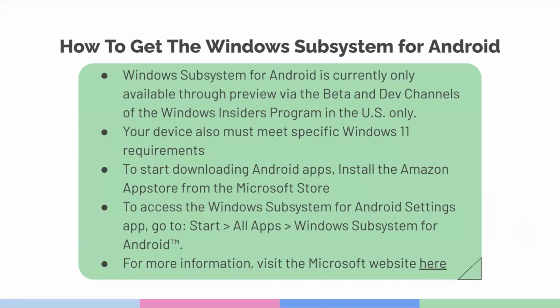To start downloading Android apps, you install the Amazon App Store from the Microsoft Store. And to access the Windows Subsystem for Android Settings app, go to Start, then go to All Apps, and then go into Windows Subsystem for Android. For more information, you can visit the Microsoft website located at that link. And as well, I would definitely recommend setting up a one-on-one if you have particular questions about this process.